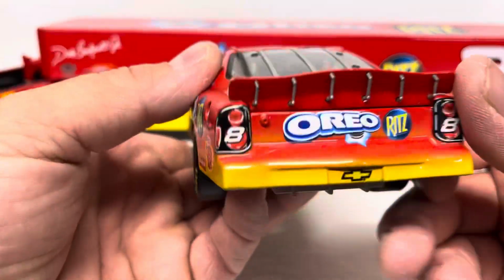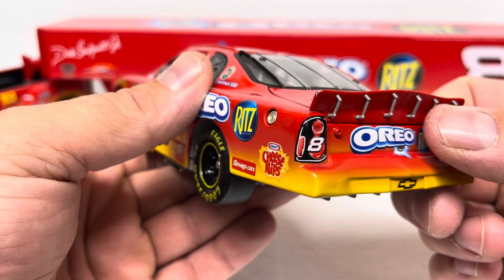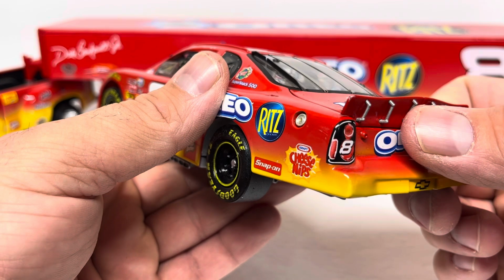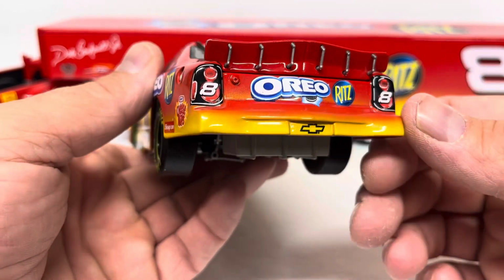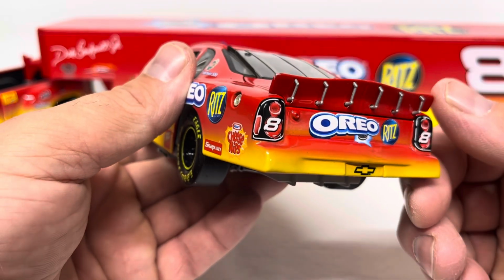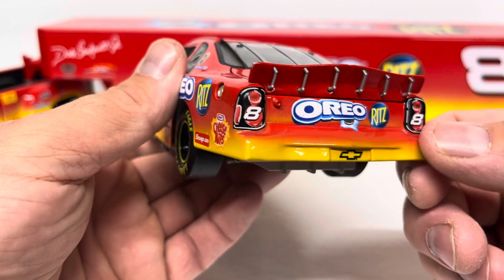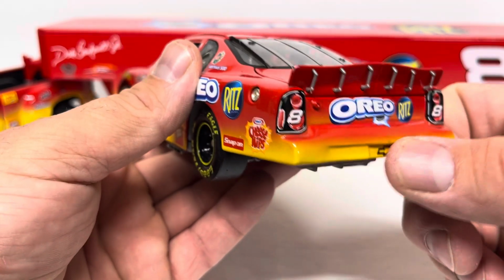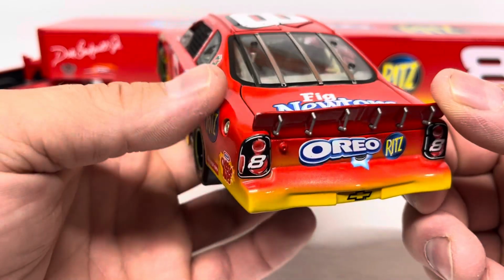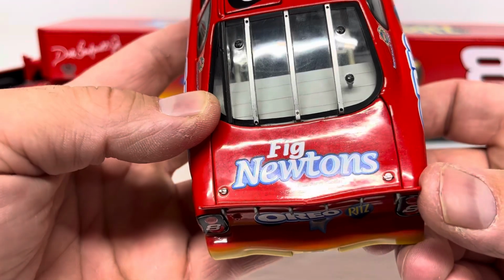Being that this is an Elite, it does have the individual spoiler braces here. They're just a rubber spoiler brace, but they're glued on there separately, whereas like an ARC is just molded into the spoiler. We got number 8 Oreo and Ritz on the tail. Another Chevy emblem there in the middle of the bumper and the license plate hole, if you will. Fig Newtons on the deck lid.